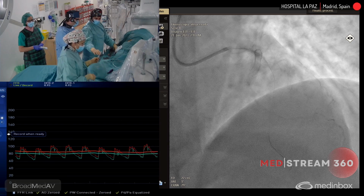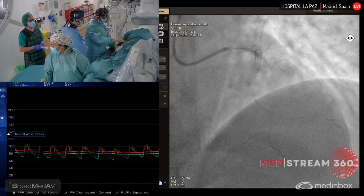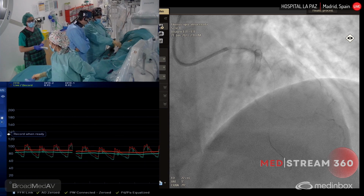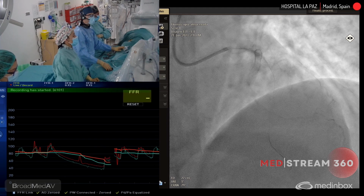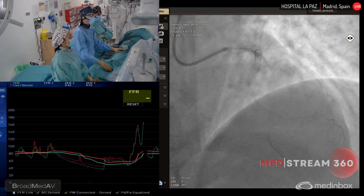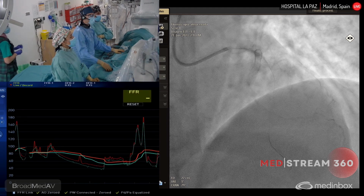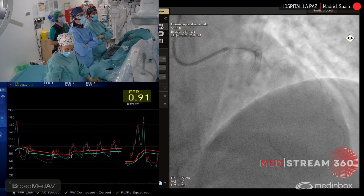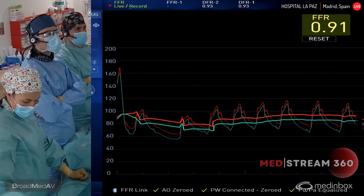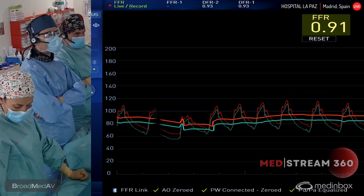We are administering how many micrograms? One more question. 60 per cc, I'm going to give 3 to start. That's 180, okay. The adenosine has been effective.